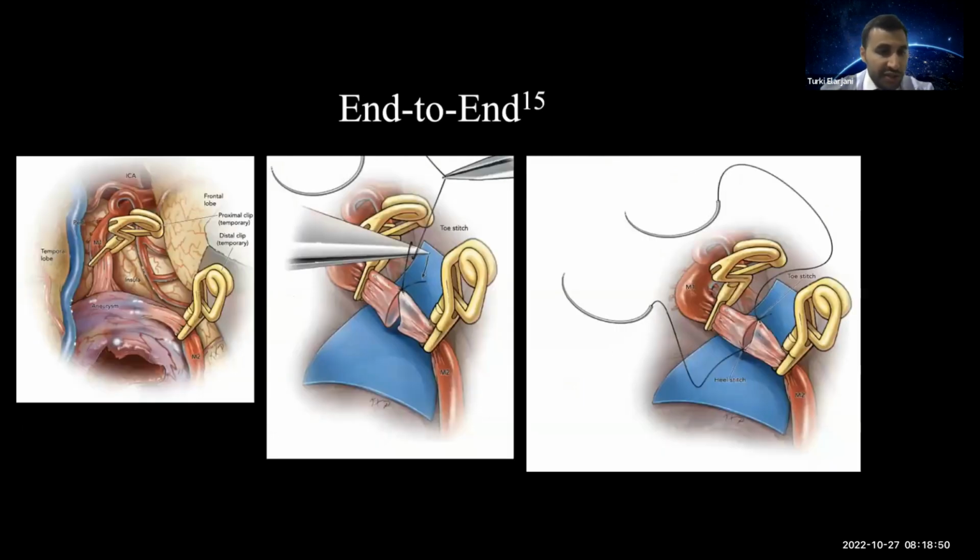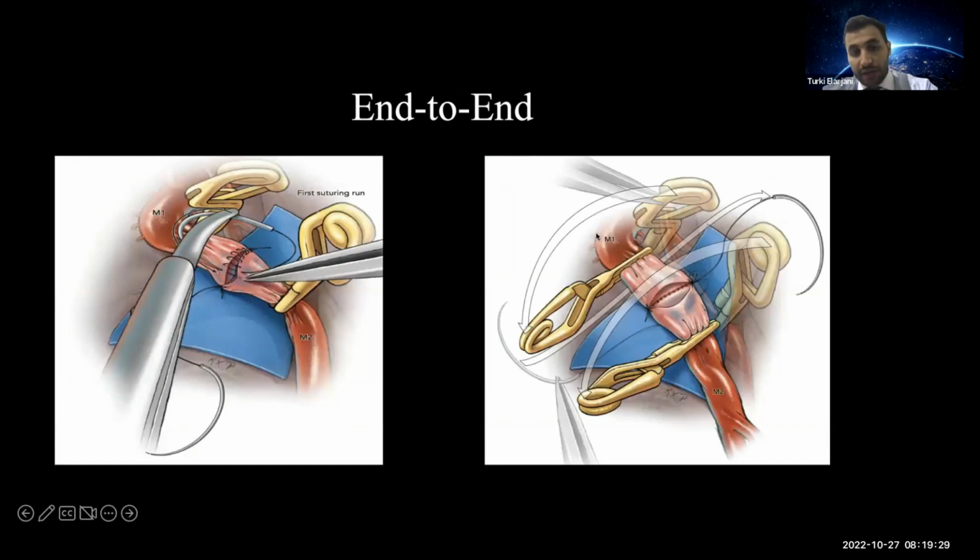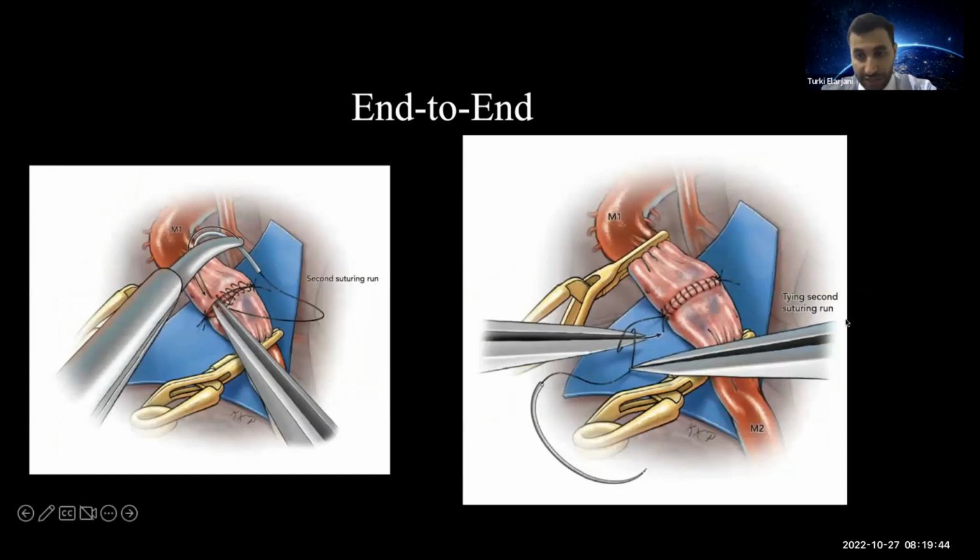An end-to-end bypass. In this example, it's a complex MCA aneurysm, not amenable to clipping or coiling. So you would excise the aneurysm after you trap it, and then connect both ends in an end-to-end bypass. You would start first at the 12 o'clock angle, and once you tie a knot, you would flip the graft to the right side and go all the way to the 6 o'clock aspect of the blood vessel. Once you tie a knot there, you would reflip it back to the left side and continue your continuous suture all the way to the 12 o'clock aspect of the blood vessel, and thus you would secure an end-to-end bypass, as shown here in the last figure.